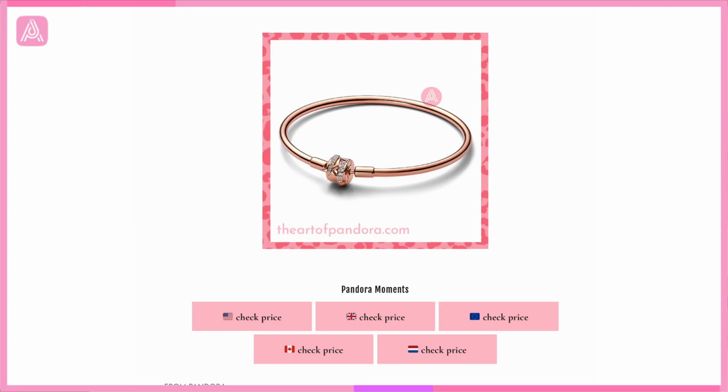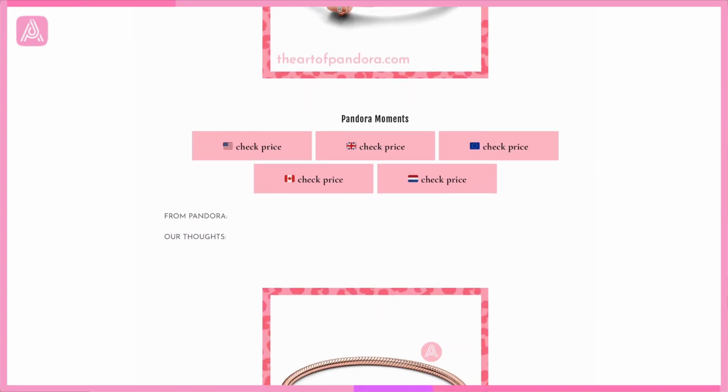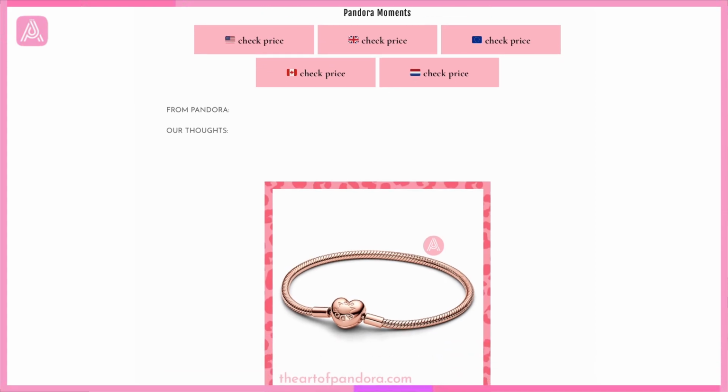There's a few really beautiful rose gold Christmas charms coming out. There's a Santa in a hot air balloon that I can't wait to show you in a minute. I think that would go really nicely on this particular bracelet too. So it's another variation of the bracelet we've just seen.